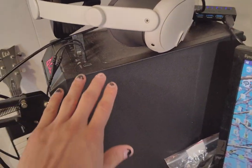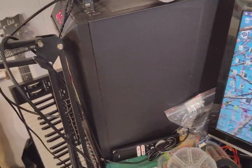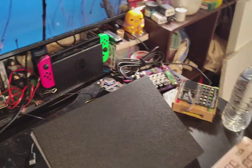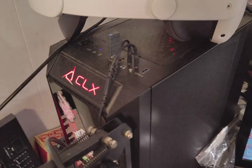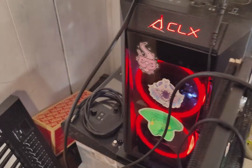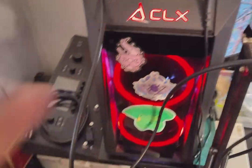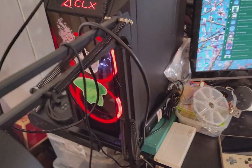Next we have my big old workstation. She's a pre-built. I'm not as fancy. I'll build a single board computer and design PCBs and stuff, but I'm not putting together a PC. Just give me the PC, man. The RGB is a little cringe, I'm not gonna lie, but it was on deal.